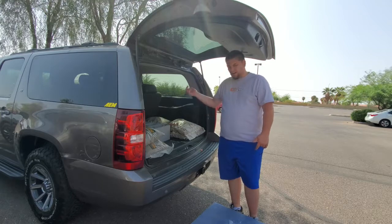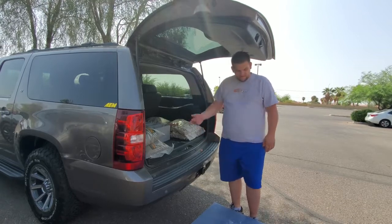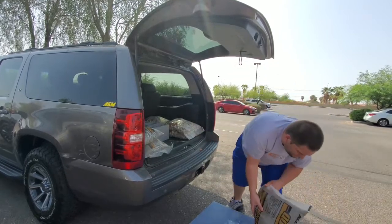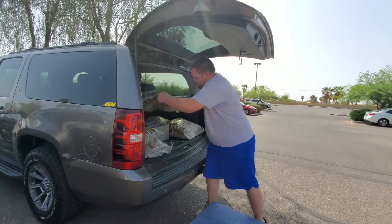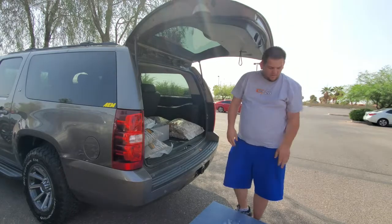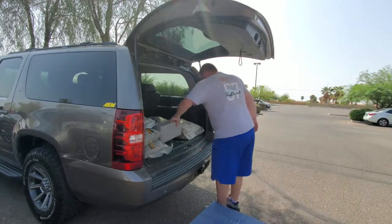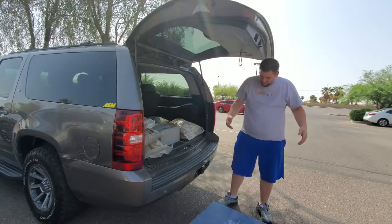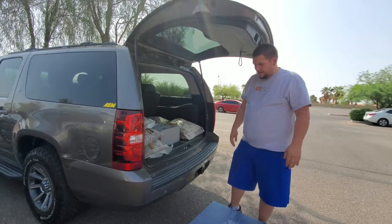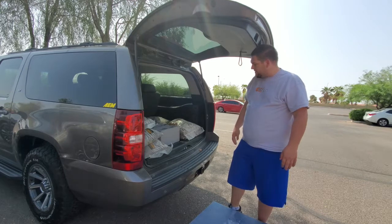So I've still got all my seats up. Throwing in my sand, some rocks, and some blocks. Ugh. Only my back wants to hold up. That would be good. But it's a Suburban. It's meant to haul stuff. And I make sure that we test that theory quite regularly.